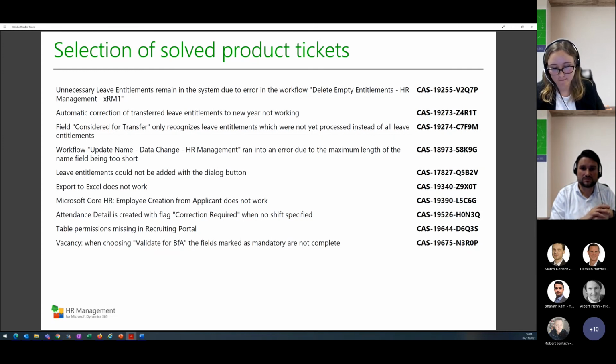Now I have a leave entitlement of 0 hours, 0 remaining, 0 taken. Doesn't make sense. And this is just one case where things like that can happen. We introduced a workflow which deletes those empty entitlements on a regular basis. There was an issue where we ended up with a couple of leave entitlements with 0, 0, 0. It didn't cause problems, but confusion. That's gone.